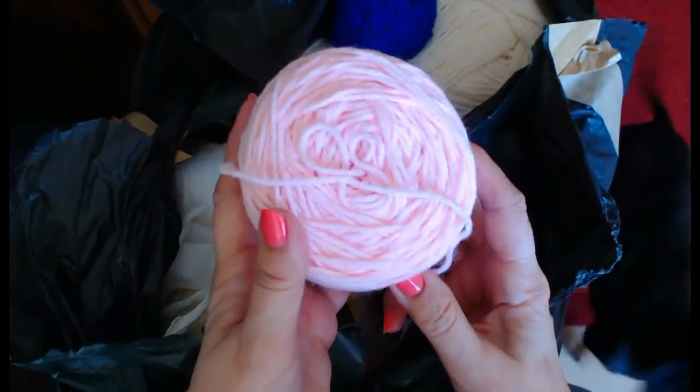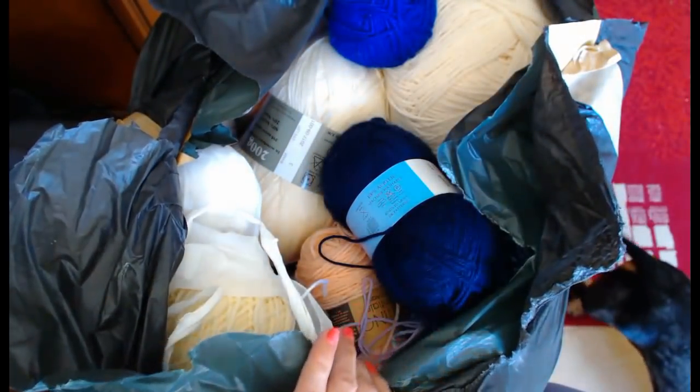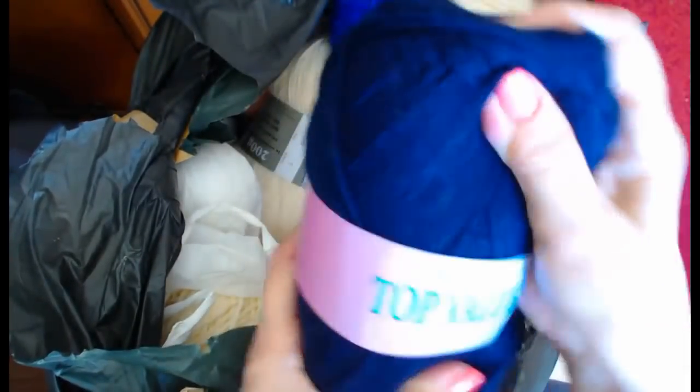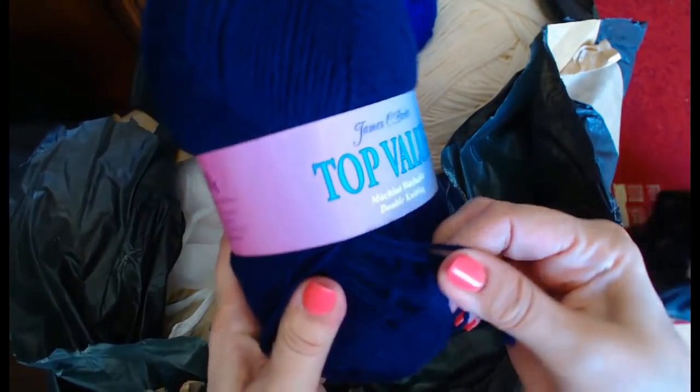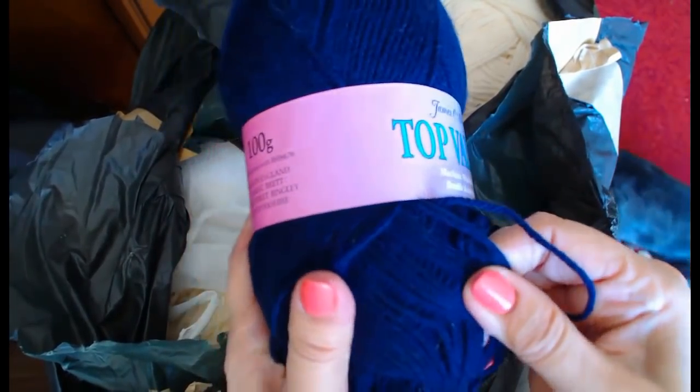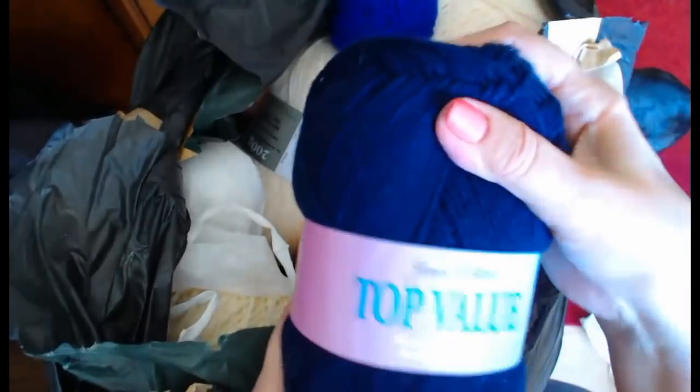And there's a nice ball of pink. We'll put that aside. There's a lovely ball. Oh, it's James C. Brett Top Value. This is beautiful. I like James C. Brett's yarn. It's quite a thickish yarn as well. Look at that. And that's a lovely colour.